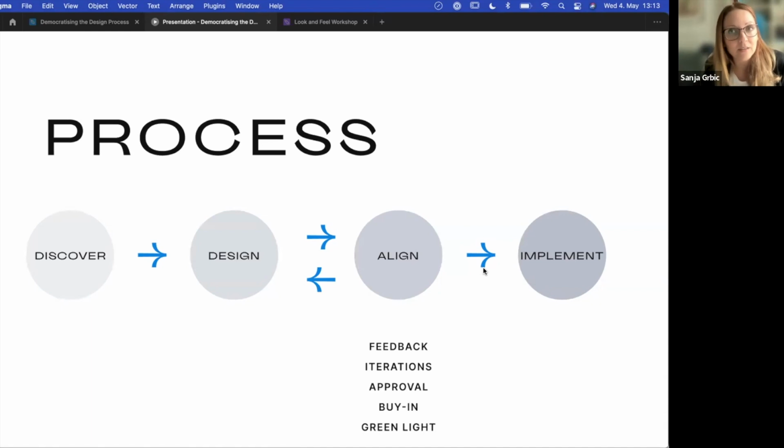In reality, when we reveal whatever it is that we worked on, people come in with questions, with feedback, with different perspectives, and it's time to align with everyone else, because we're not the only people working on a project. This alignment step is, and should be, what we want to advocate for. The alignment step should be part of the design process and not something that comes afterwards.